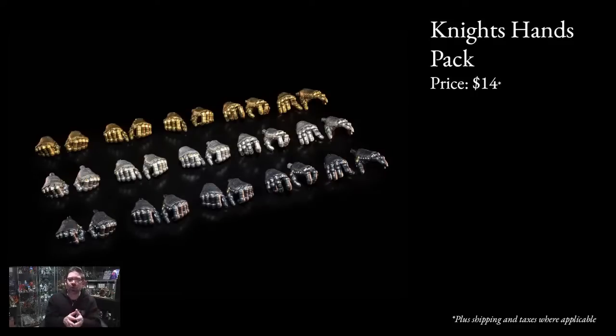Now, what's cool is instead of raising the price of the individual figures by dumping a whole lot of hands in there, by keeping it only to 2 sets of hands, it allows the price point on those standard figures to remain the same. And then you get something like this, a knight's hand pack. So for $14, you literally get 15 sets of hands. Do the math. You're paying less than $1 per set of hands. That's crazy value there. They come in 3 different colors.